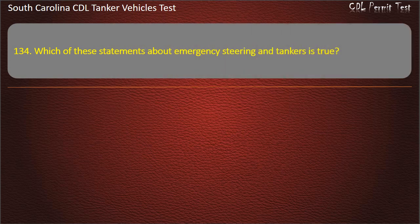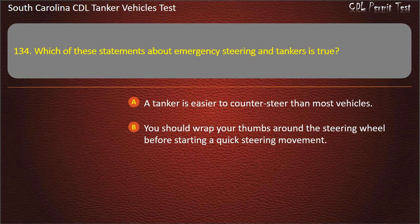Question 134. Which of these statements about emergency steering and tankers is true? A tanker is easier to countersteer than most vehicles. You should wrap your thumbs around the steering wheel before starting a quick steering movement. Use only the emergency brakes. Answer: use only the emergency brakes.